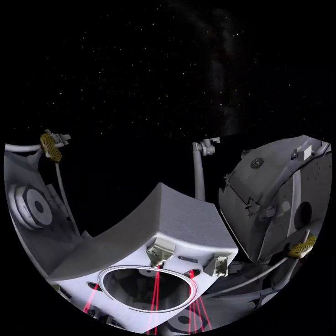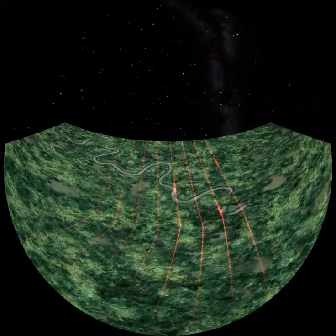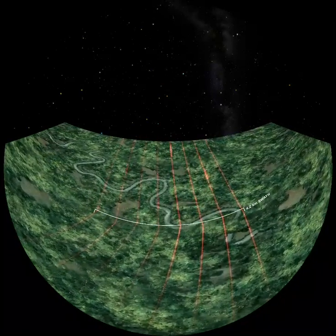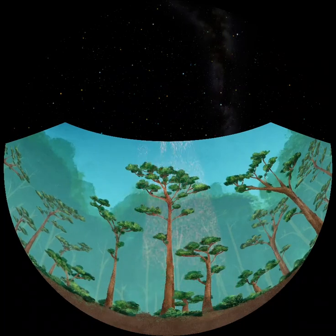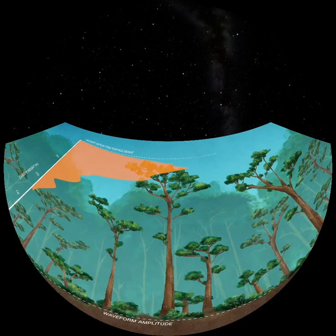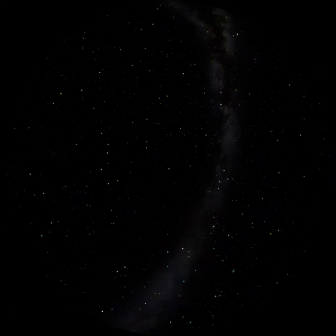Now, as to how GEDI works, the most crucial method to its success is LIDAR. LIDAR is a method for determining the distance between two objects by launching a laser from one object and seeing how long it takes to reach the other object and bounce back. This works because the speed of light is constant, so you can just multiply the travel time of the lasers by the speed of light to get the distance.